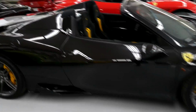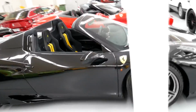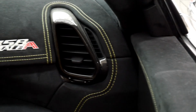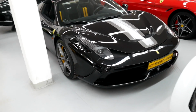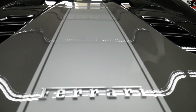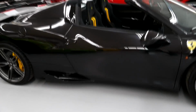Now we move on. Again, a Ferrari. It's a 458, but it's not a normal 458. It's the Speciale version. And if that's not enough, it's the Aperta version, so the spider version without a roof. So this car is mega special because there are only 499 cars in the whole world, and this also looks freaking amazing, again with a lot of aerodynamic features that look really aggressive.